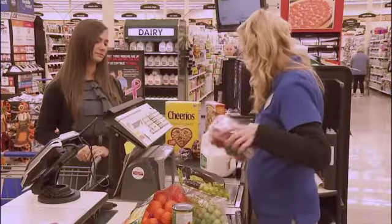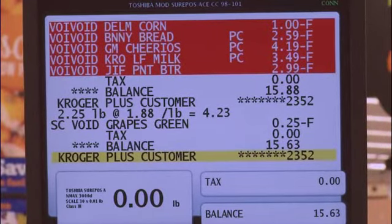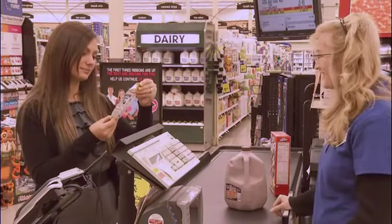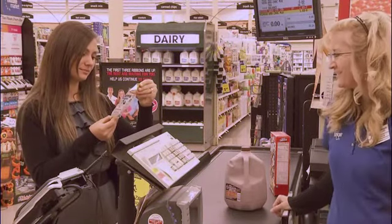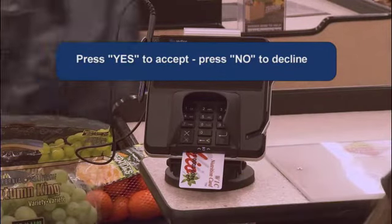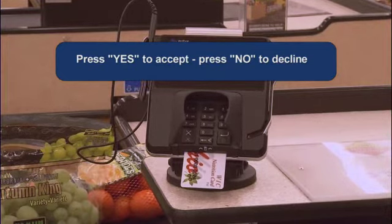After the cashier scans all of your food, you will receive a WIC Foods purchased receipt, or the cashier may ask you to review a display screen of the WIC food items you have purchased. After you make sure only the items you bought are listed and the prices are correct, press Yes to accept the WIC transaction or No to decline it. No changes can be made once you press Yes.